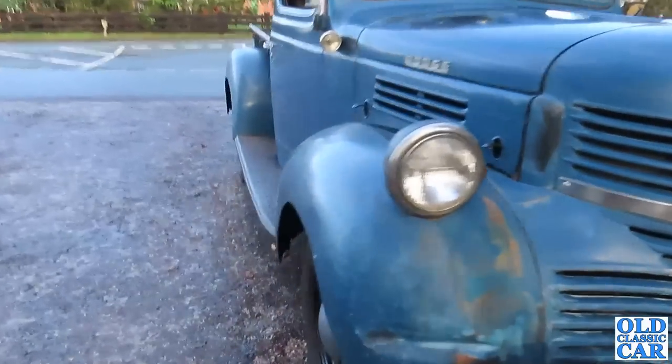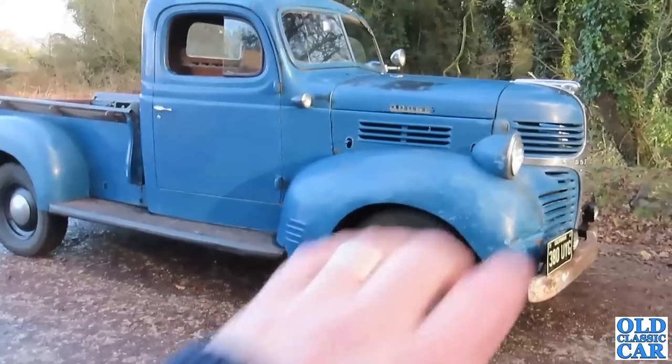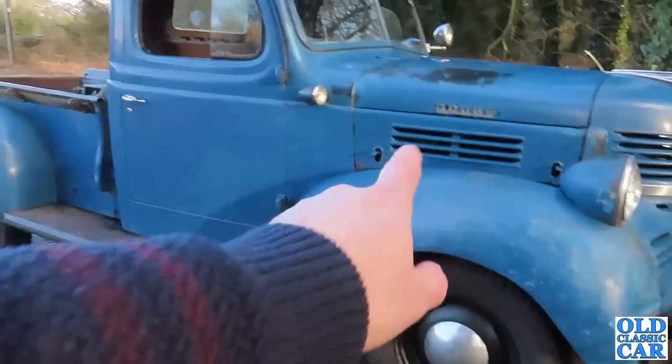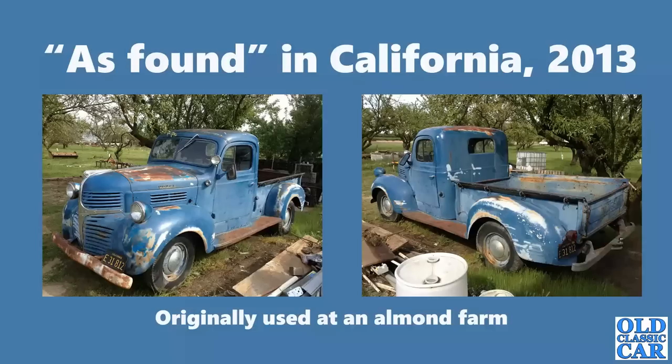If we go and stand along here, you get an overall view of what the old girl looks like. Like I say, most of the paint is original. It has had a little bit of matted off blue paint just blown on the wings here and there, on the back and on the front, but very, very little. It's mainly super original, but importantly, it hasn't been welded.